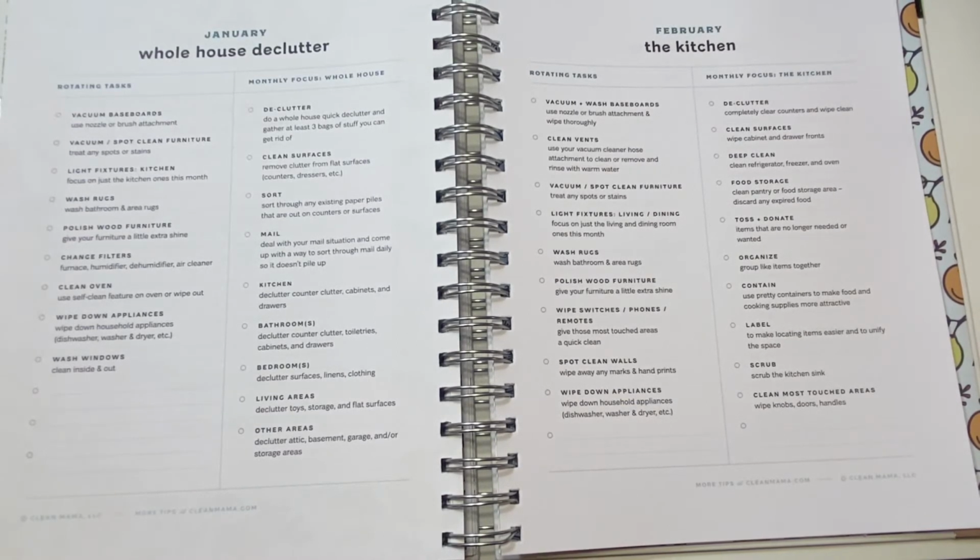And of course, some of these aren't going to apply to you depending on how big your house is and what you have for a house. Like if you own a house versus an apartment, or if you don't have a basement, that kind of thing. But it's very comprehensive, which is really, really nice.